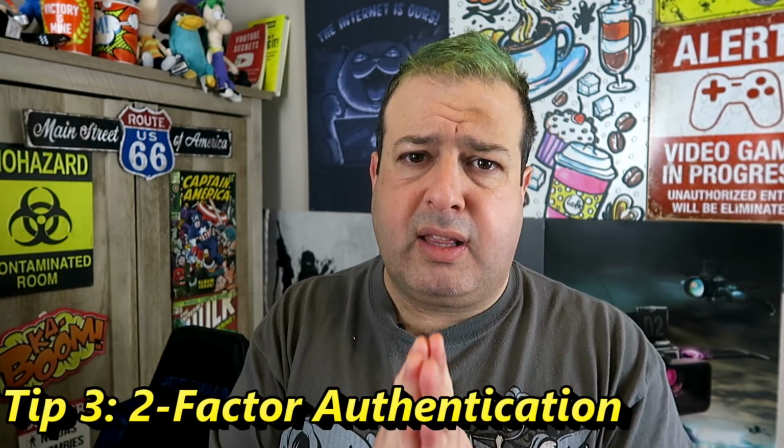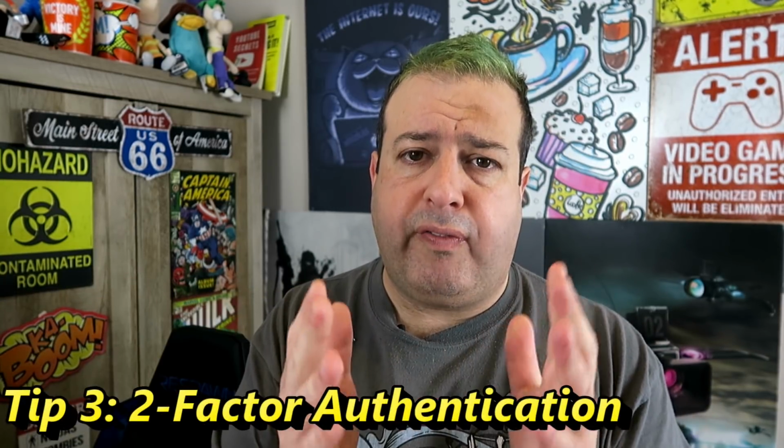Twitter, Facebook, they've all got something called two-factor authentication. And essentially what that is, you put in your username and password, and then you'll get a message to your phone with a random code. You then enter that code in and you log into the site. Yes, it's one extra step, but that one little extra step could essentially save you from being hacked completely.